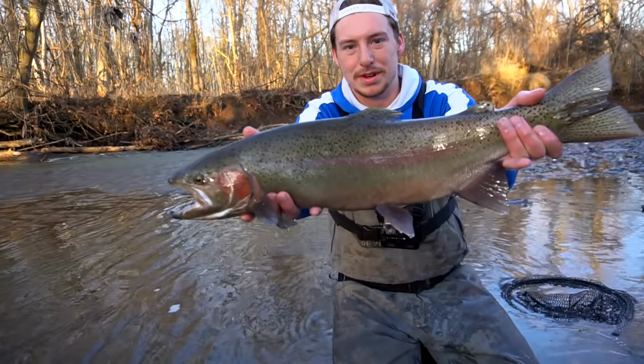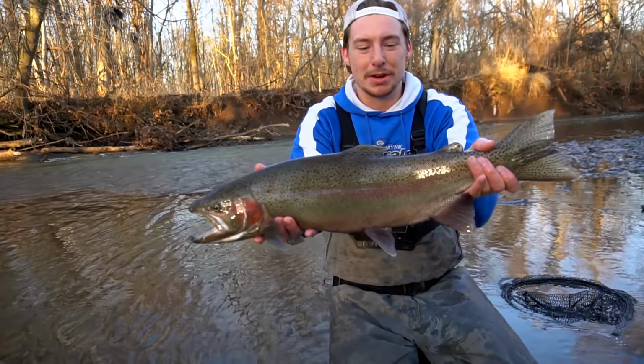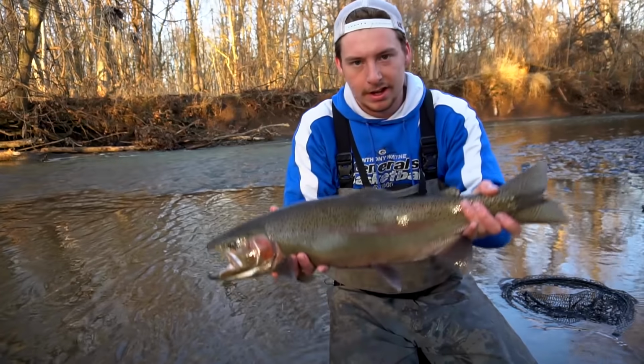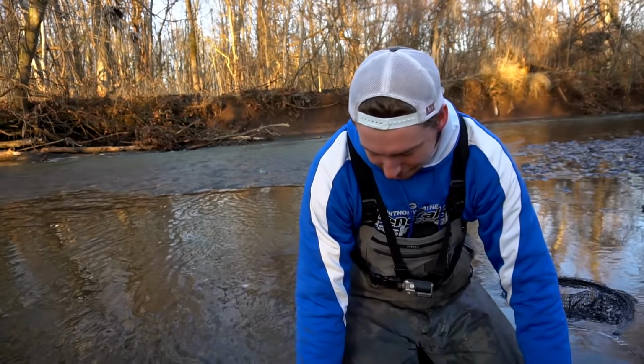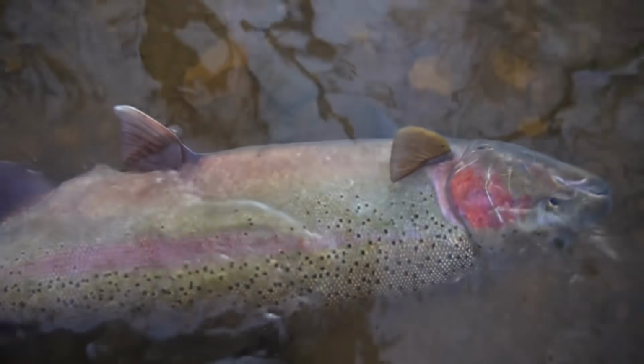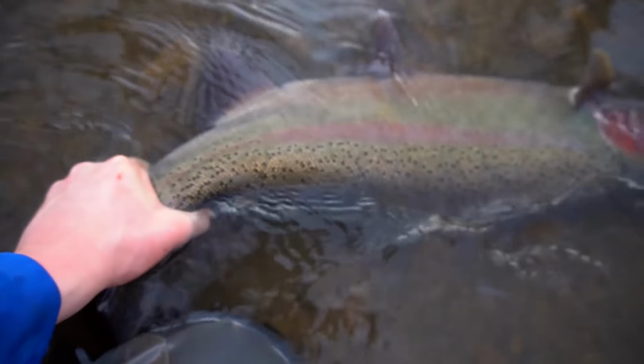That is an absolute beauty. Let's hope that focuses. These fish can get pretty ugly this time of year when they start spawning, but I mean, that fish is just gorgeous. Got some decent fins on it for an Ohio fish. That's what we're after. Doesn't get any more gorgeous than that.